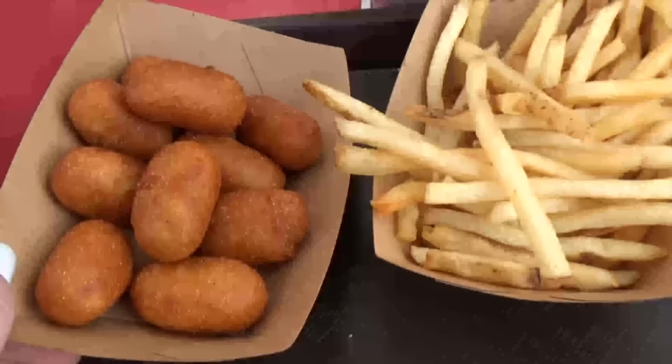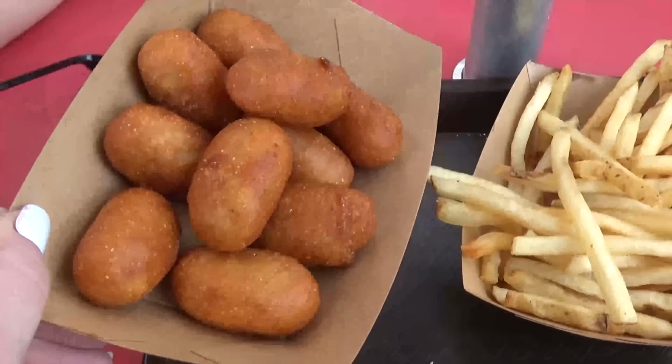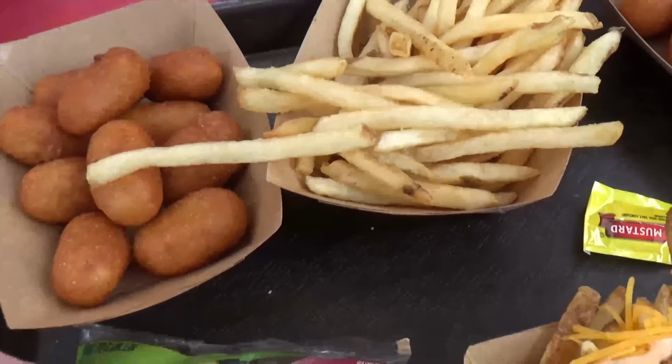Good job, buddy. So now we're sitting down at Casey's Corner. It was surprisingly easy to find a seat on this day since the park wasn't very crowded. So here are the little corn dog nuggets. There's so many in there. Definitely good for the kids to share.